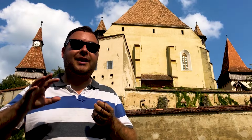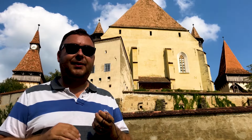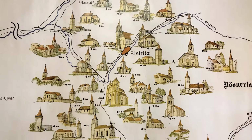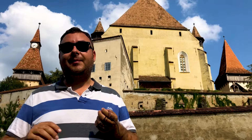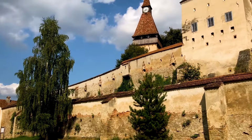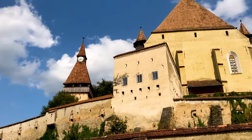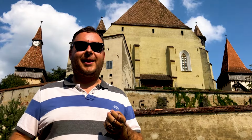And I've actually really enjoyed seeing the churches today. They're not unusual at all in this part of the world. There's apparently somewhere between 200 and 250 of these, though only 7 of them made it to the World Heritage list. But it seems like such a really great idea. If you can't fortify your town against intruders, just fortify the most important building, and then everybody go there and wait out a siege. It's genius, really, when you think about it.